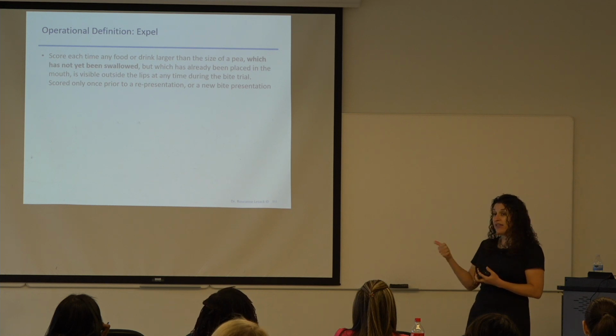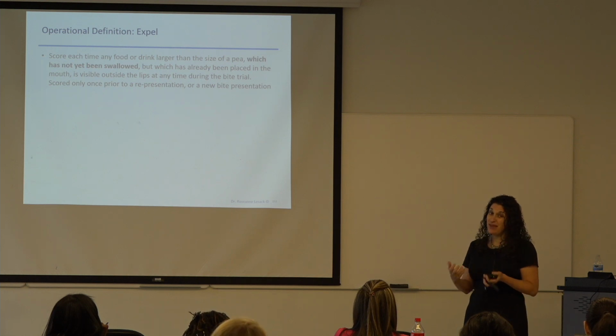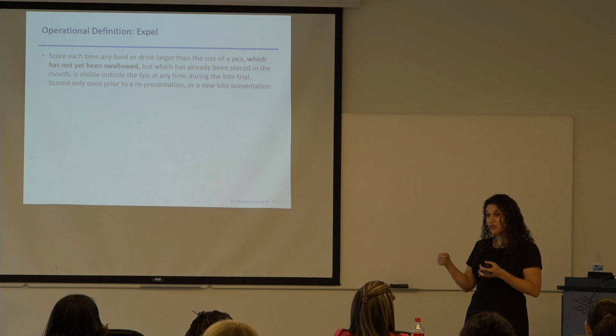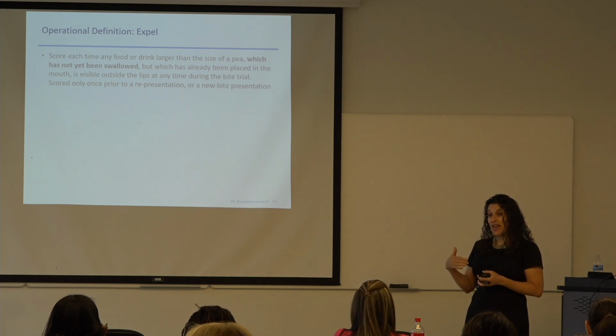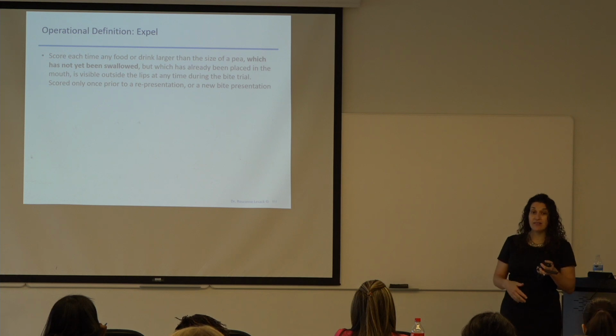Okay? So this is a great example where initially I take occurrence data on this. Did the child expel, yes or no? But there are times when we may have a new protocol in place that if you spit it out, bud, I'm sorry, you got to take that bite. And we either get a new scoop and put it in, and if they keep spitting it out, we'll take frequency data. How many times does a child spit out a bite?